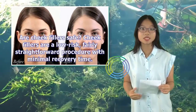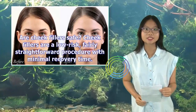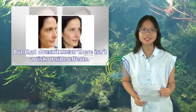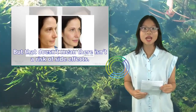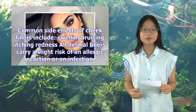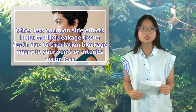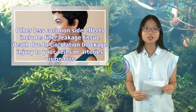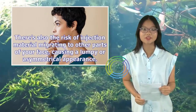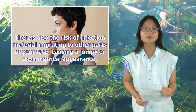Are cheek fillers safe? Cheek fillers are a low-risk, fairly straightforward procedure with minimal recovery time, but that doesn't mean there isn't a risk of side effects. Common side effects of cheek fillers include swelling, bruising, itching, redness. All dermal fillers carry a slight risk of an allergic reaction or an infection. Other less common side effects include filler leakage, tissue death due to circulation blockage, injury to your veins or arteries, vision loss. There's also the risk of injection material migrating to other parts of your face, causing a lumpy or asymmetrical appearance.